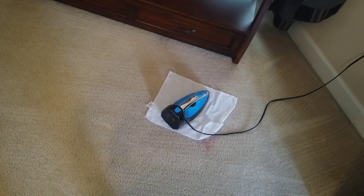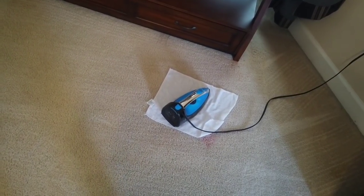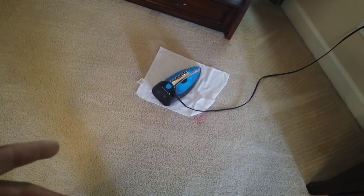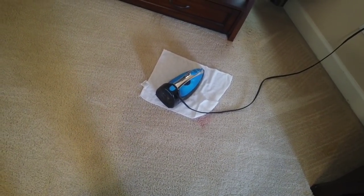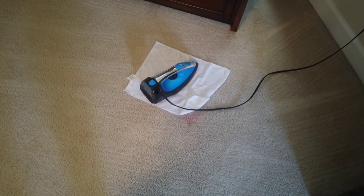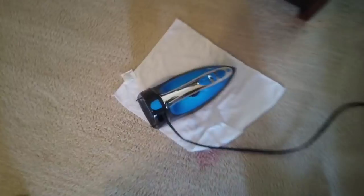Most people are not going to pay for it. But again, a customer like this who's a repeat customer and paying top dollar, at least try. And even with red stains, it's not a guarantee they will come out. So you usually leave it on there for about a minute.